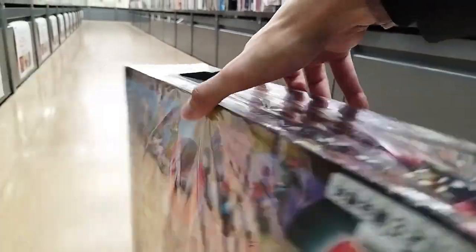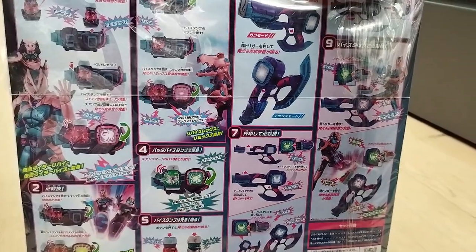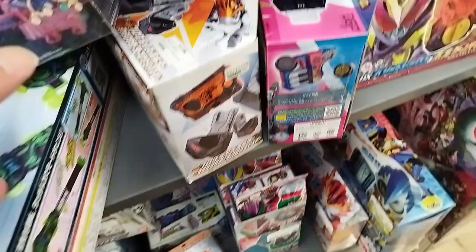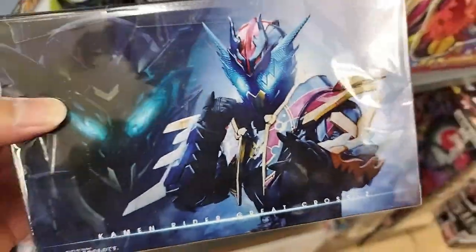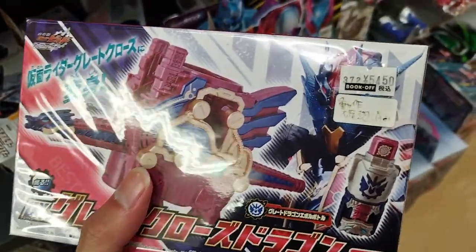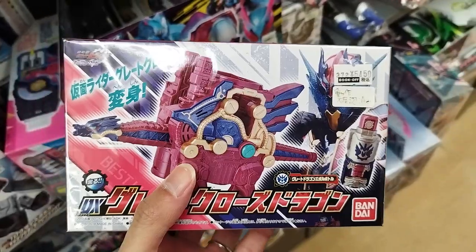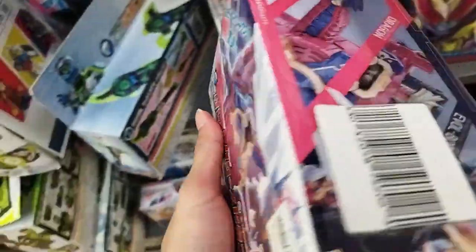Also, I'm pretty sure this comes with the Owen Buster, right? Yeah, I bought the Owen Buster later. I wasn't even sure if I really wanted it at the time. They got this thing. Oh, I really want this, actually. How much? That's a lot. I mean, I guess that's a fair price. It's Premium Bandai, right? It was Premium Bandai.